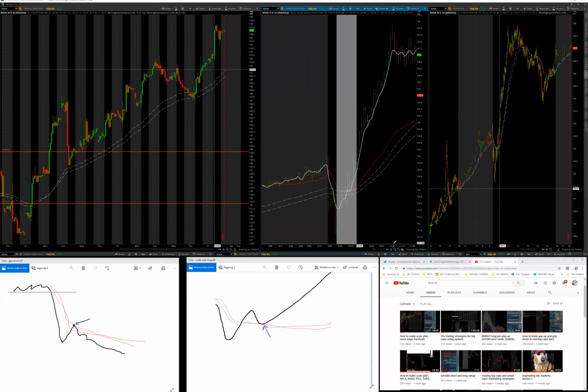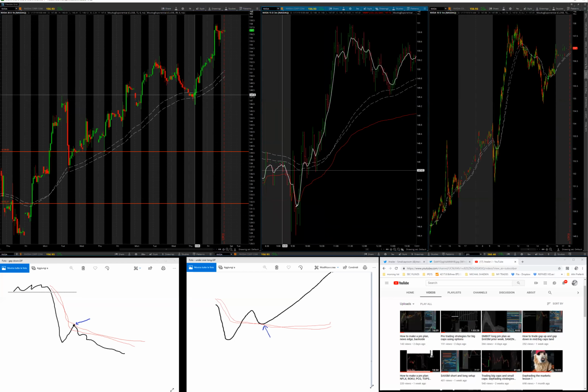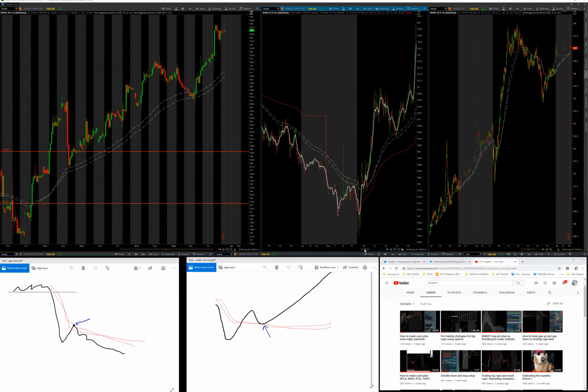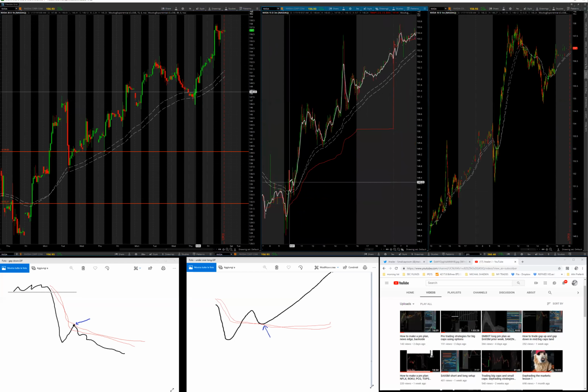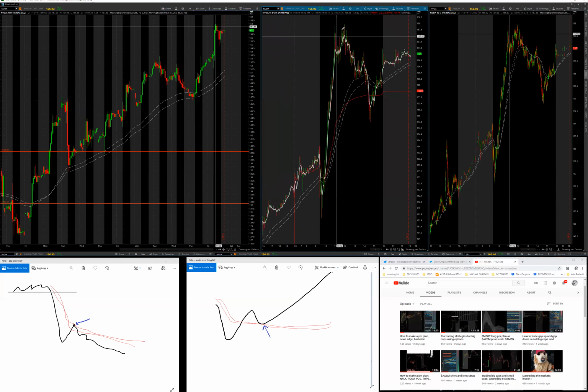Setup over here, sorry, 2 days ago, made you get long on the hourly support. And you can see from that moment, from here, 148, 148 and 50, all the push and went almost to 158. So 10 points on NVDA. So now let's look at Tesla.